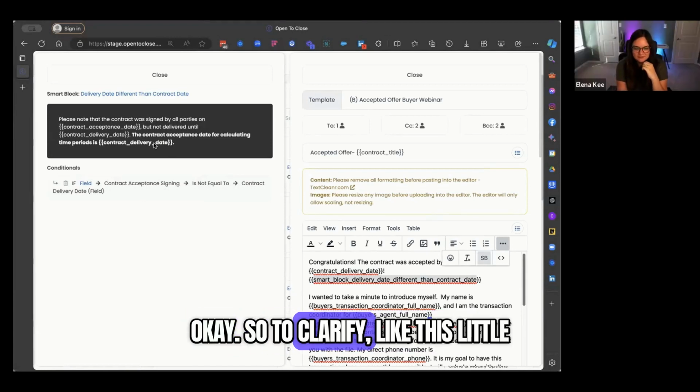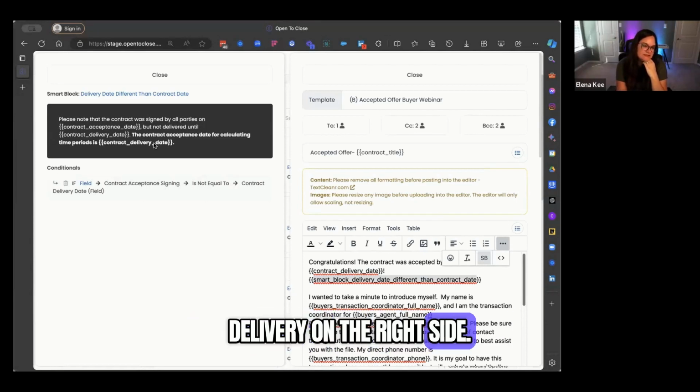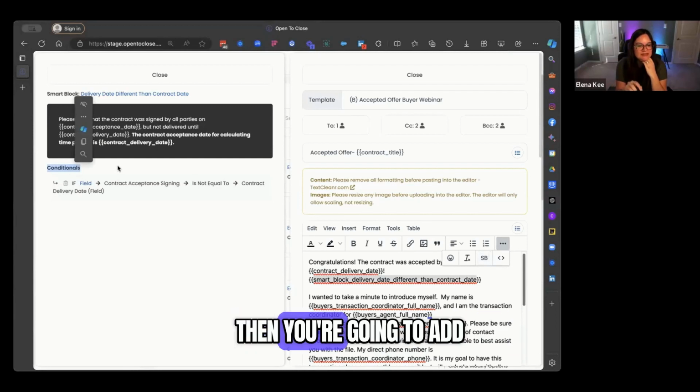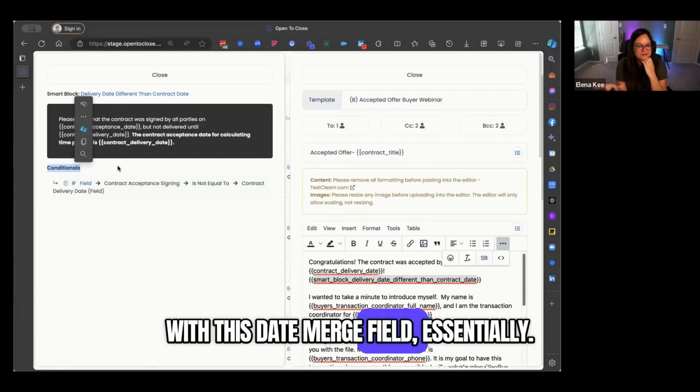Okay, so to clarify, this little block that you have highlighted, this smart block of delivery on the right side, that's not just a merge field that'll populate. That has conditions in place to say if all of those conditions are met, then you're going to add this one particular sentence with this date merge field, essentially.